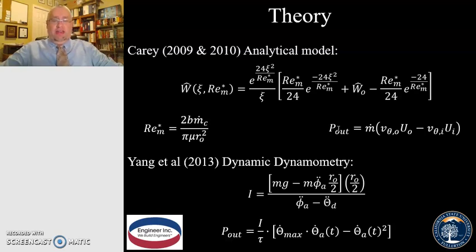From the other side is the experimental approach of dynamic dynamometry, where you take the rotational inertia of the spindle determined experimentally, and then you spin the turbine up and you use the spin up data and the known rotational inertia in this equation to extract a power curve which ultimately gives you the maximum power for that turbine via this experimental technique. So really the question that I'm trying to answer is, does this expression for power from dynamic dynamometry give results similar to this expression for power from Carey's analytical model for a tiny Tesla turbine?